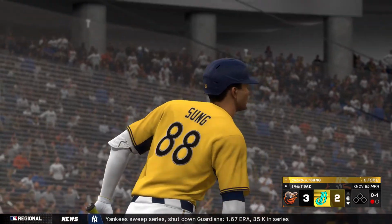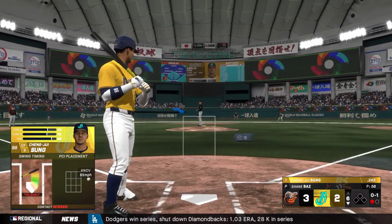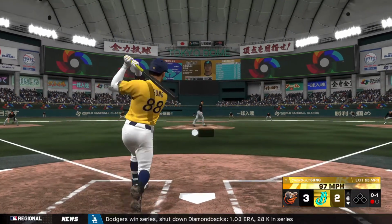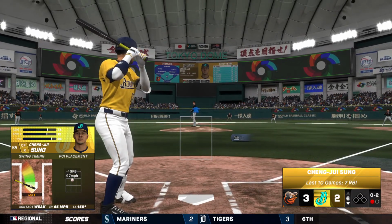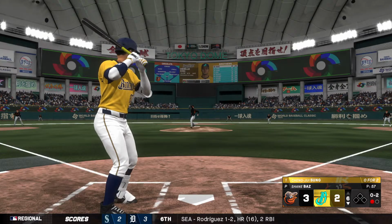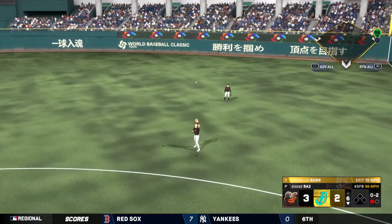Got it started a little too early. Strike 1. Home team down a run here in the bottom of the 6th. And there's a foul ball. Popped up. Holiday settles under it. 2 up, 2 down.